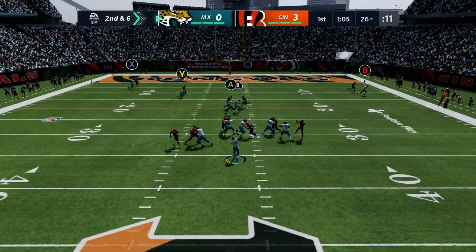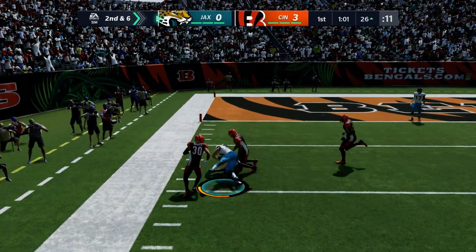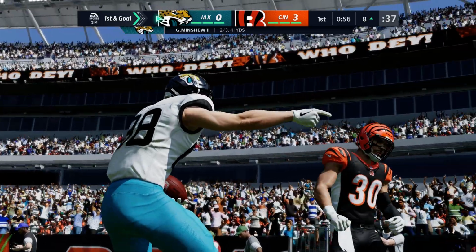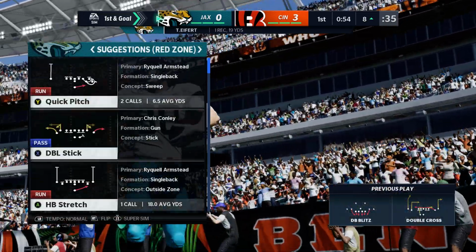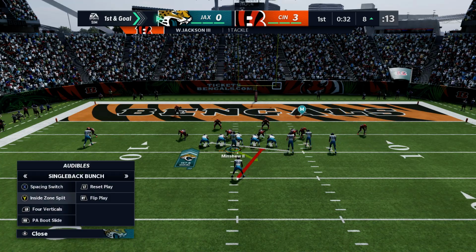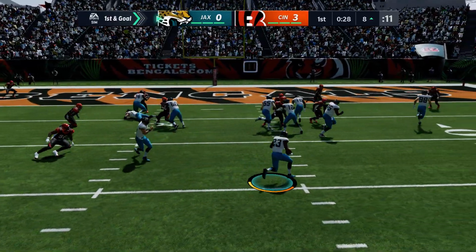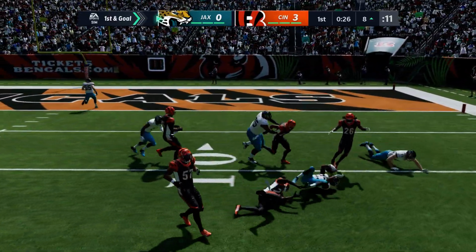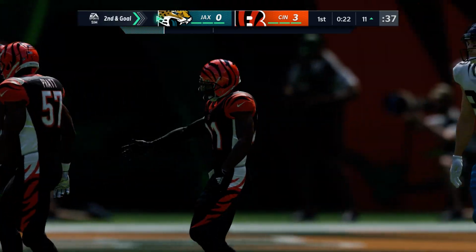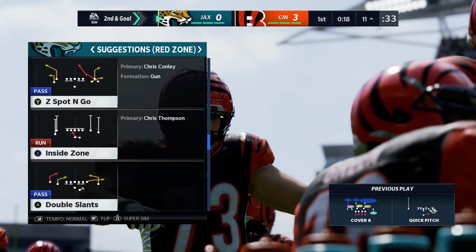To throw on 2nd and 6. Minshew. And the catch good. It's Eifert. And they've got it inside the 10 at the 8. Minshew. 19 yards on the pickup there, and now they'll have it 1st and goal. At the 8-yard line. They'll try and run for it on 1st and goal. And this play doesn't go anywhere. Backwards, losing yardage to the 11. That's going to wind up a loss of a full 3 yards on 1st down.